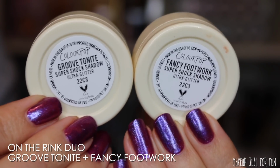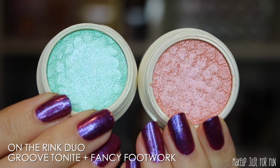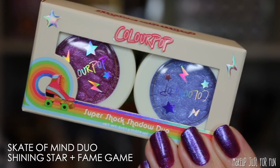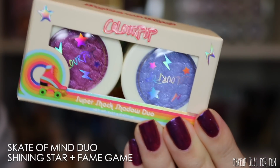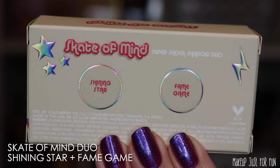We've mentioned this a few times recently on the channel, but it seems like all they come out with now are these ultra glitter Super Shocks, and a lot of us are really missing the metallics and the satins and even the mattes. They weren't my favorite, but I would just like to see that variety come back. Even so, I absolutely love all of these Super Shock colors. They are great for spring.